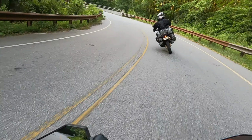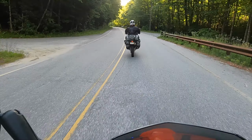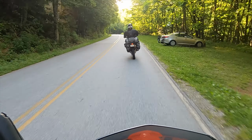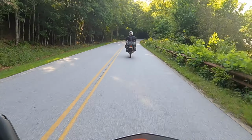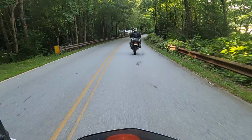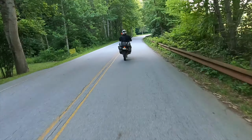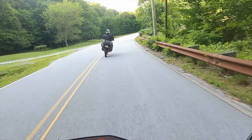My front tire is a Pirelli MT21 knobby, and it's pretty well worn down. So if I was to do this again, I might go with more of a 50-50 tire, not for traction purposes, but for longevity purposes. The knobbies still have plenty of traction on the street.